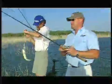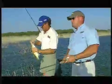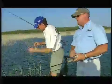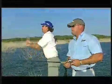These are the new colors that he just came out with. You got white, chartreuse, greens, and everything else. They're working. Yeah, they are. Used to be nothing but kind of a gold and a silver one, and came out with some more bass-friendly colors. Not that the gold hadn't caught its share of bass. That's probably the oldest, best color in the world.